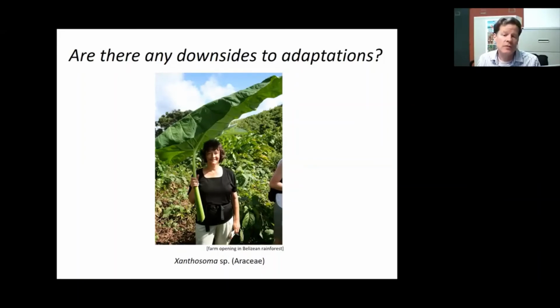So this photo is of my former teaching assistant when I was teaching tropical agriculture in Belize. And we were in this opening in which the Maya had their farm plots. And many of the students, and in this case, my teaching assistant, they grabbed leaves from this large aroid. And this is a real leaf.